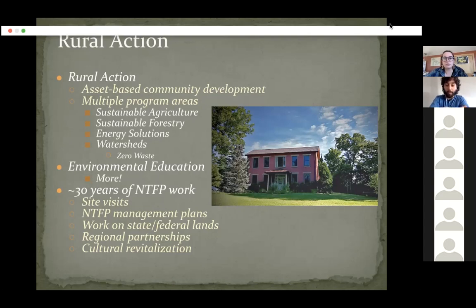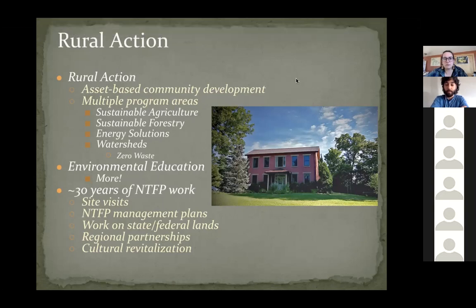So again, I'm Karam Shaban, Rural Action's Director of Sustainable Forestry. Before we launch into our talk today on ramps, I wanted to give a quick introduction to Rural Action for those of you who might be joining us for the first time. We're a nonprofit organization based in the Athens, Ohio area. This is our central office located in the Plains, just north of Athens. Rural Action is an asset-based community development organization. Really, the focus of all of our work is to start with the assets that exist in the communities we serve, and then to build economically and ecologically sustainable economies from those strengths and those assets.